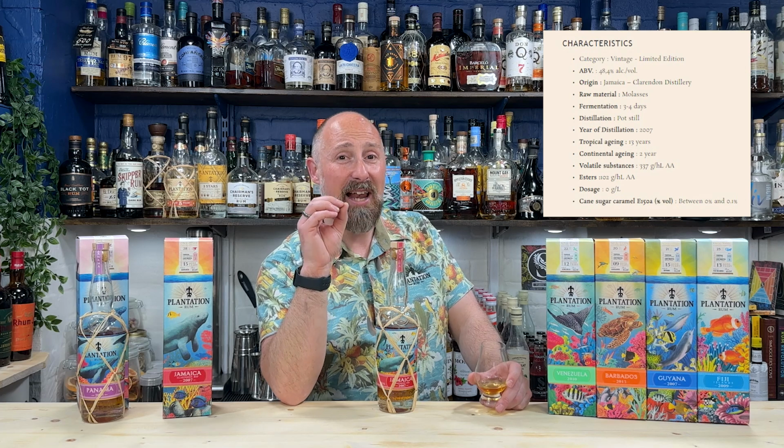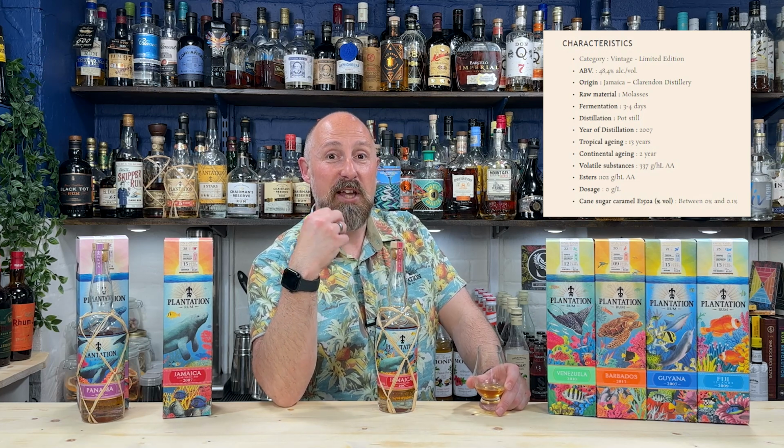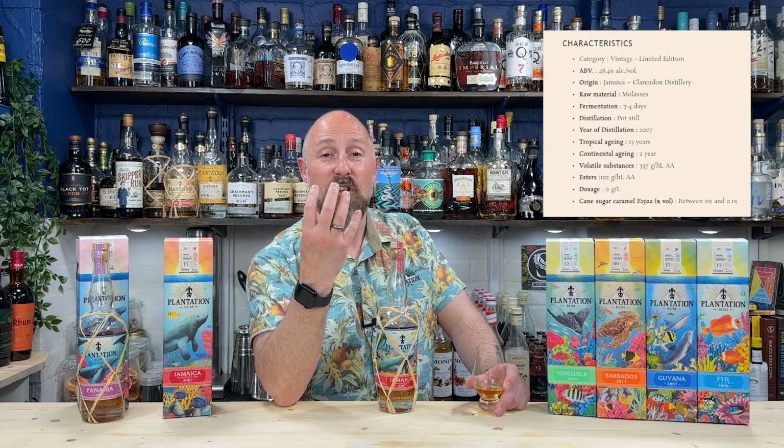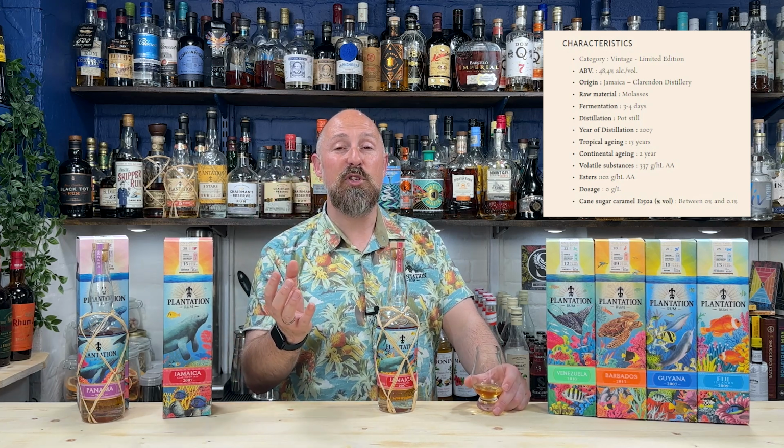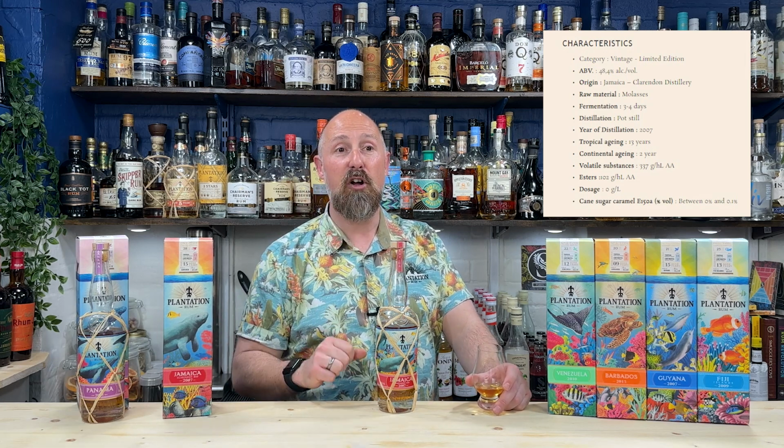The only thing it doesn't clarify in the fact sheet that they normally do, and this will be interesting because I'm going to France soon, I'm going to Maison Ferrand to see how they all do this. But sometimes when they give you the fact sheets, it will say in France or cognac casks. This doesn't. This just says continental aging. So I'm not sure whether it's those same barrels that have then been shipped back to France and it's stayed in those barrels to give you a different kind of heat, or whether it has been transferred to cognac barrels. Don't know, can't clarify that.